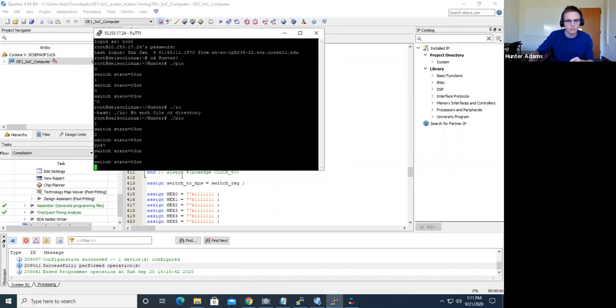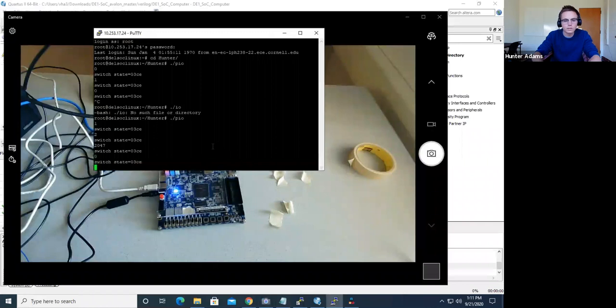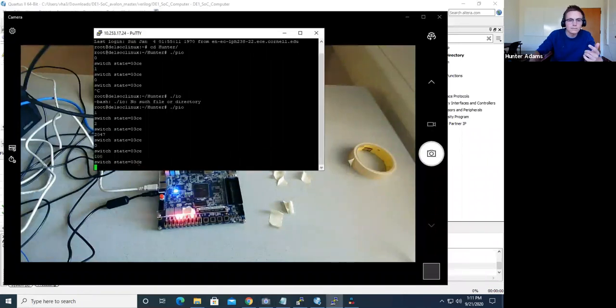So then you can see that when we write some value here, in addition to illuminating the LEDs with the bus write, it's reading back the state of the switches, which for this particular board happens to be 03 CE. If you convert that to binary, that's the state of the switches.